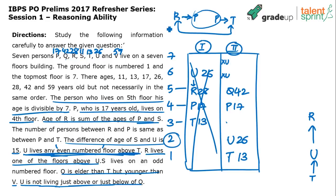Remember, we also knew in one of the earlier points that P is exactly between R and T. See, how did we fix T here? Because we know that U lives above T. So if U lives above T, the only possible position for T is first floor. T comes on first floor. We also know that P comes exactly between R and T. So T is on first floor, P is on fourth floor. So R has to come on seventh floor. So between R and P, there are two persons, fifth floor and sixth floor. Between P and T also, there are two persons, second floor and third floor. That's what was the point, right?